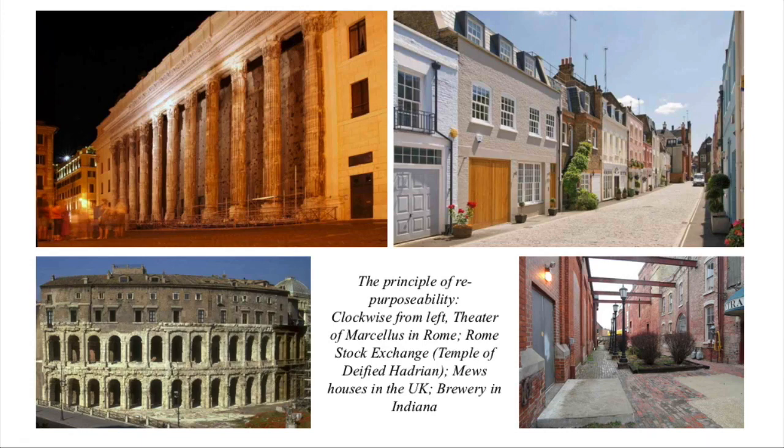Now, repurposability is a very important aspect, I think, of good urbanism. And I would encourage the IMCL to perhaps consider adding it to their wonderful list of what makes good urbanism. Because, and I'm showing you examples here of buildings that are built to endure and can then serve other purposes. We have some of the oldest examples in this city here, like the Temple of Deified Hadrian, which is now part of the Roman Stock Exchange building in the upper left corner. You have apartments built into the Theater of Marcellus in the lower left corner.